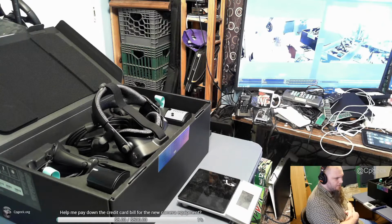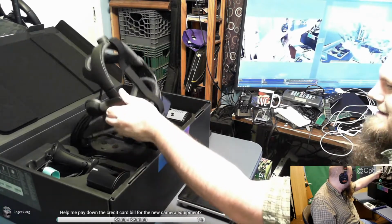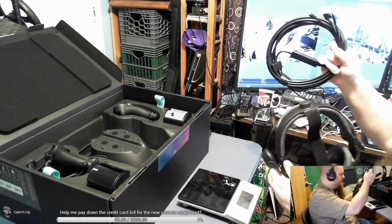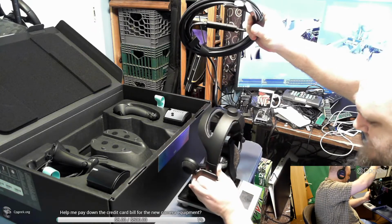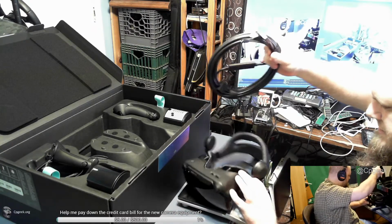So, yeah. Let's see what the Index weighs. So again, I'm going to hold the cable above, and the Index weighs, I'll set it upside down.